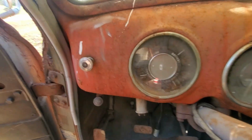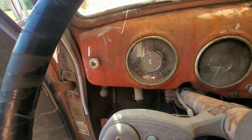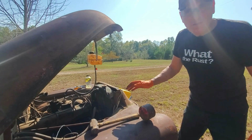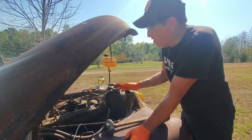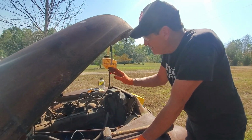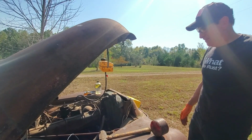You can tell it's so rusty in there. That may or may not be working. This hasn't been running long enough to heat up. We may have missed some footage there with my phone, but basically what we did was clean the battery cables up, replace the connection, and it fired right back up, and it's idling.